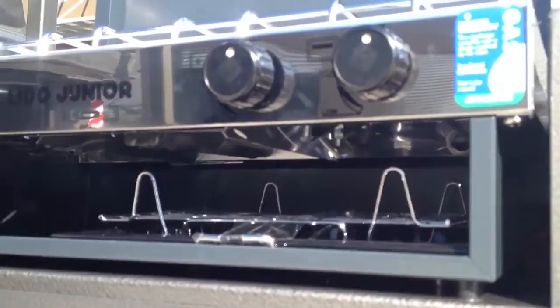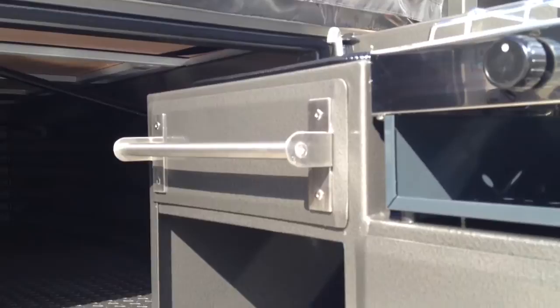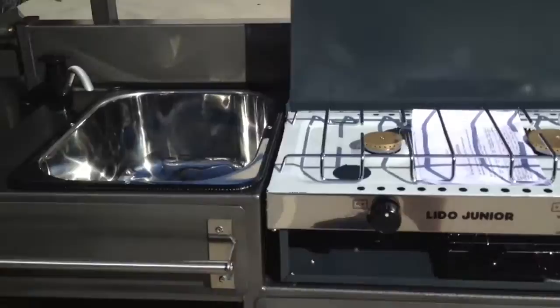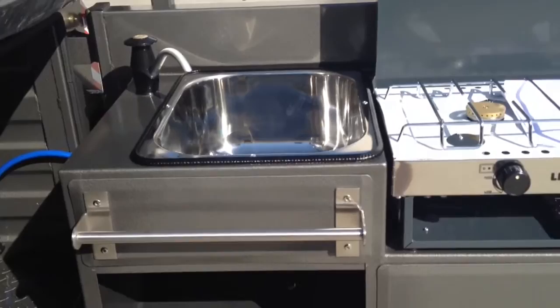As you can see, the Juni Lido cooker has a little grill underneath, and the tail rail on the front, stainless steel, somewhere to put your tail. This can be bought as a separate unit to bolt into your own tailgate, and that's $1,449.